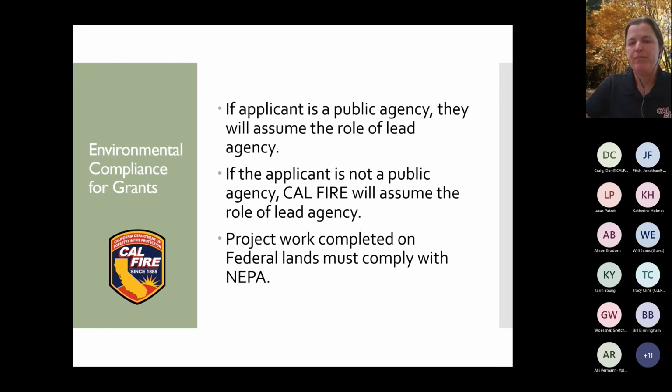So usually for our forest health grants, if you're a public agency, so if you're a resource conservation district, you will assume the role of the lead agency. Our fire prevention grants, we have a little bit more leeway with that. So just be cognizant of which grant you're applying for, and each grant has its own procedural guide, and it is based on each year. Each grant cycle has its own procedural guide. So please make sure that you're looking at the appropriate procedural guide for the appropriate year for the appropriate grant program.